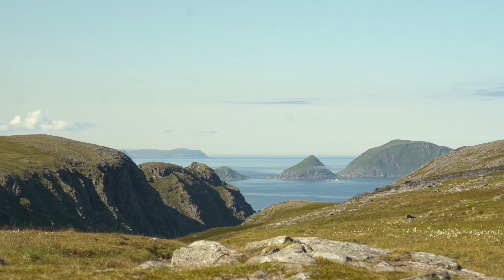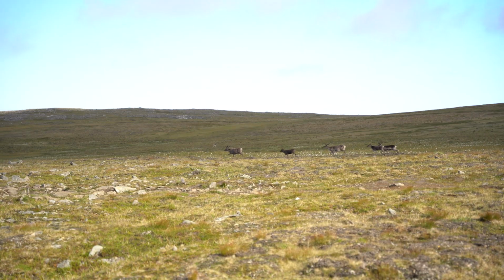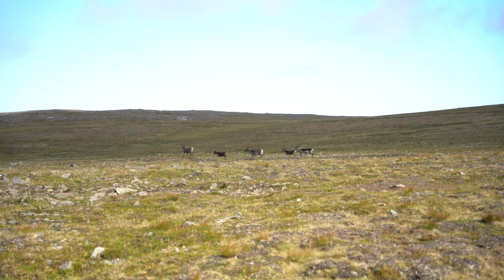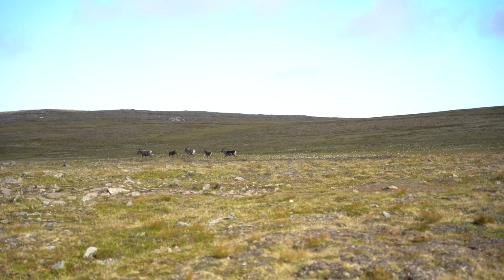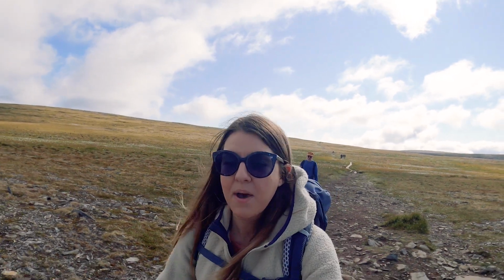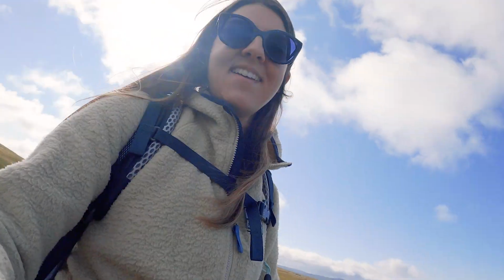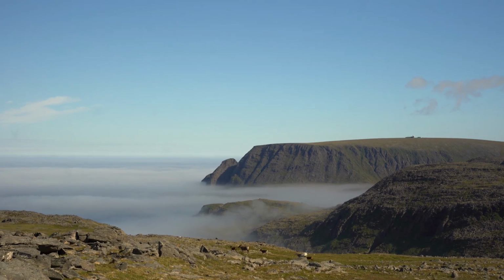The views are just incredible, and there's even reindeer just roaming around us. Yeah, we've literally been waiting for this. This is like a massive bucket list trip. And yeah, I'm so excited. Oh man, being spoilt today.